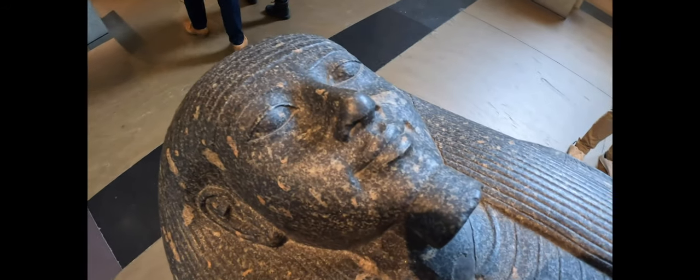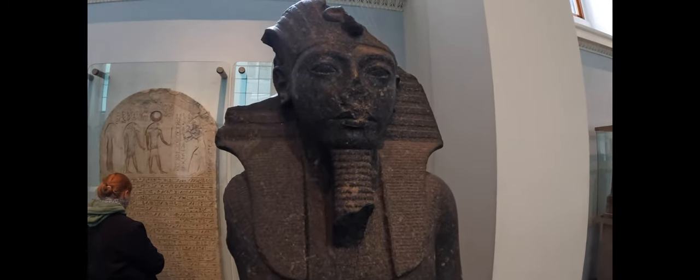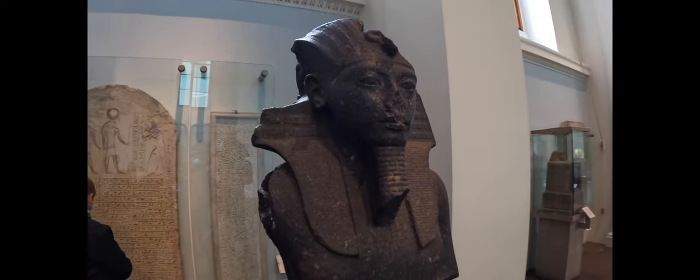This is the sarcophagus of Merimoon. Look at it. You see, you've got this wing spreading detail on the inside of it, right down here into the face. Look at that on the shadow there. So cool. This is the statue of Tutankhamun. Pretty cool.